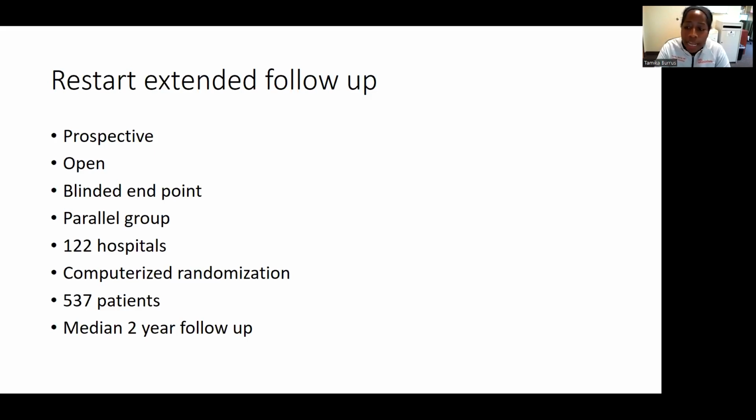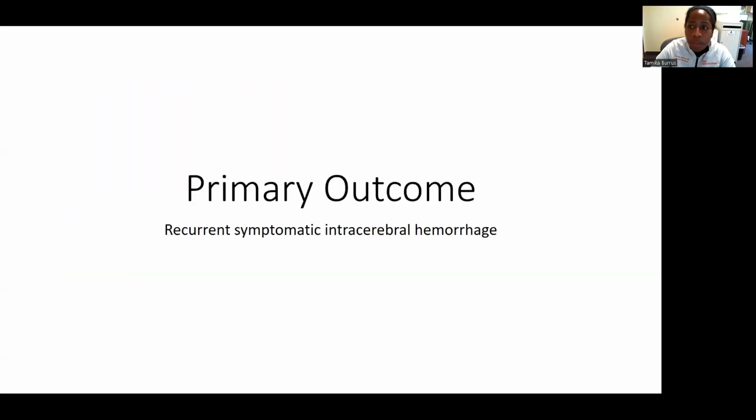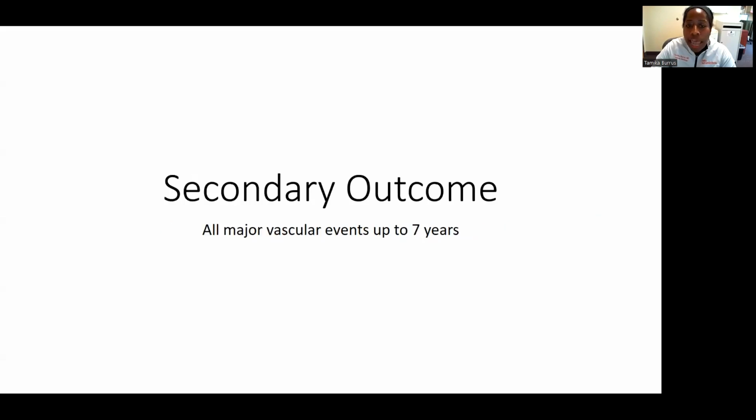In the trial, they randomly assigned the patients to either antiplatelet therapy initiation or strict avoidance. The trial generally started about 76 days after the patient's index event. And the physician or practitioner could have the patient on aspirin, dipyridamole, or even clopidogrel. And it was started within 24 hours of randomization. And so the primary outcome was recurrent symptomatic intracerebral hemorrhage, fatal or non-fatal, radiographically proven or pathologically proven, for up to 5 years. And the secondary outcome was looking at major vascular events, grouped as either occlusive or hemorrhagic events that occurred up to 7 years.